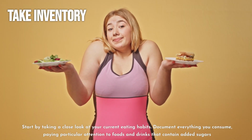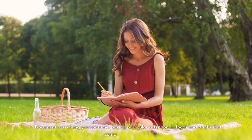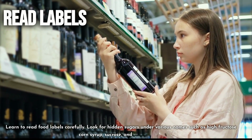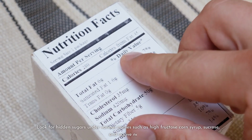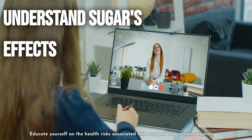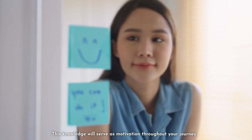Take inventory. Start by taking a close look at your current eating habits. Document everything you consume, paying particular attention to foods and drinks that contain added sugars. Read labels. Learn to read food labels carefully. Look for hidden sugars under various names such as high fructose corn syrup, sucrose, and agave nectar. Understand sugar's effects. Educate yourself on the health risks associated with excessive sugar consumption. This knowledge will serve as motivation throughout your journey.